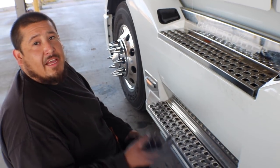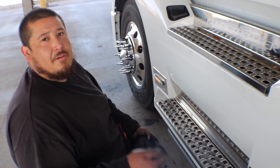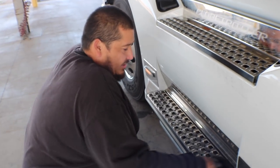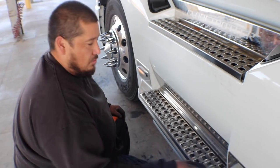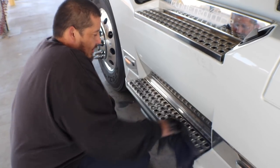We're at exit 178, just across from the Love's. Phone number's 760-577-4760. Available 7 days a week. If we're not out here, give us a call. We'll be here within 15 minutes. And you can also find him on the CB radio too. Channel 19.